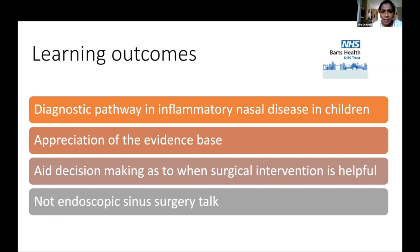Fair enough, Narath. Right, what intranasal steroid regime do you use? So I think it depends on how bad they are. I think Nasonex, mometasone, is a good starting point. I know that one of the questions for the previous talks was about Flixonase nasules. I've used them as well. But I would say Nasonex would be the first option.